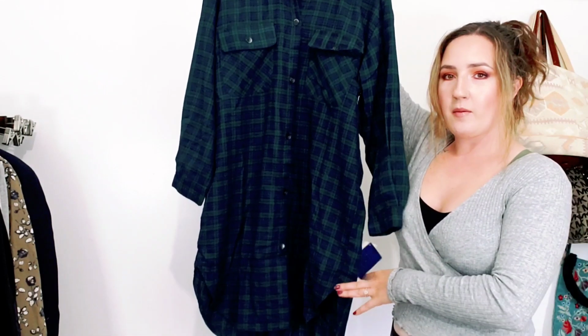So anything that could be worn at a uniform only school, or kind of grungy, look up that aesthetic, but kind of like cottagecore. That's the next new trend that's going on. So I picked this up for that reason.